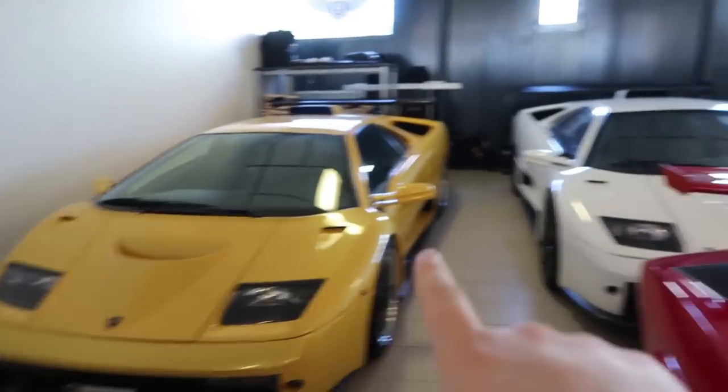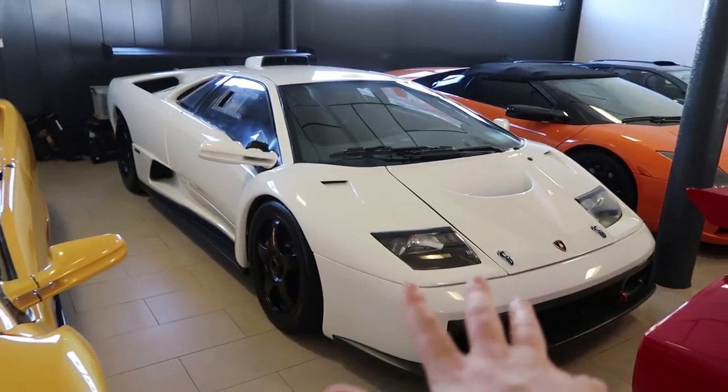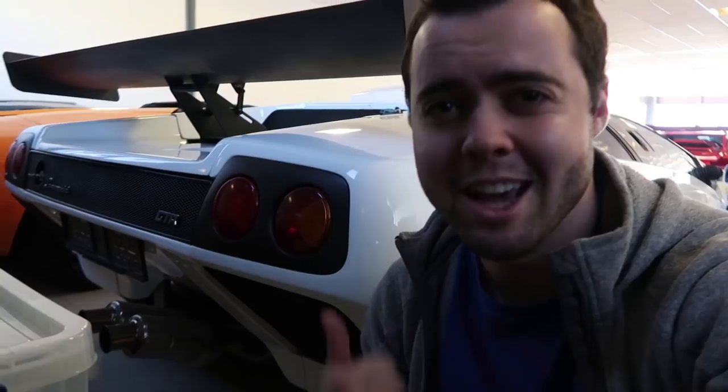We've got these two Diablo GTs here. I love the roof scoop. And this one is full racing spec. Check out the wheels, the plastic window, and there's no diffuser in the back either. It's just straight up exhaust. Ooh, it's a GTR. Diablo GTR, guys, that is rare.